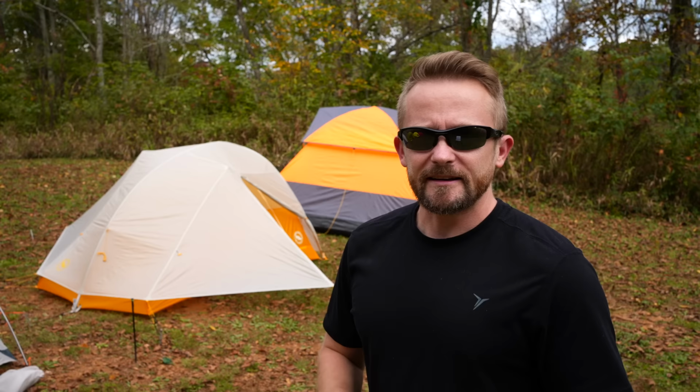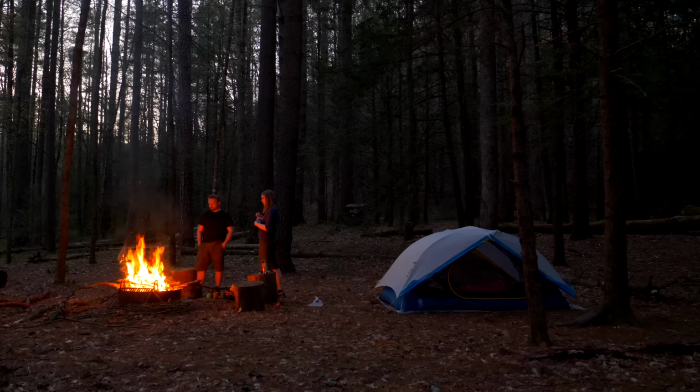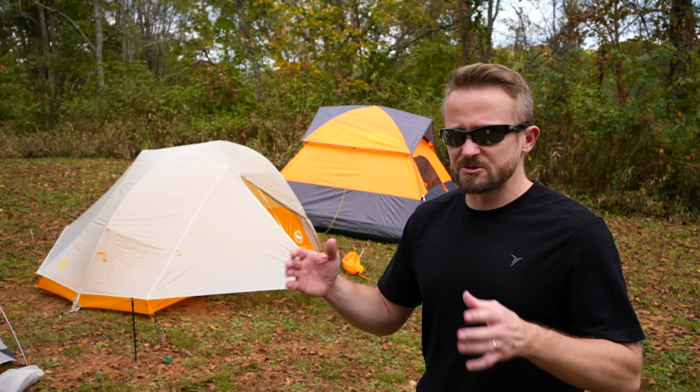Now everyone, let's talk about camping in the wintertime and whether or not you need a four-season tent. That is the ultimate question. So can you use a three-season tent in the wintertime? The answer is yes, but the conditions have to be right. You have to remember that these three-season tents are made for spring, summer, and fall. They are not made to handle heavy snow loading, and they're not designed to handle strong winds. So as long as you're using a three-season tent within those parameters, you'll be fine.